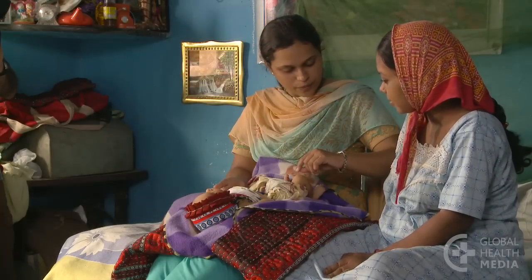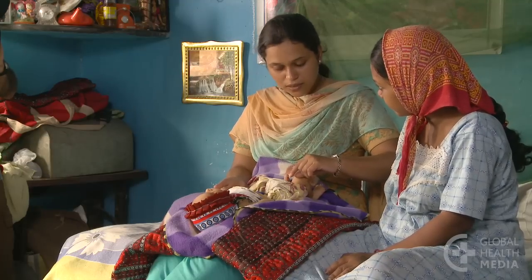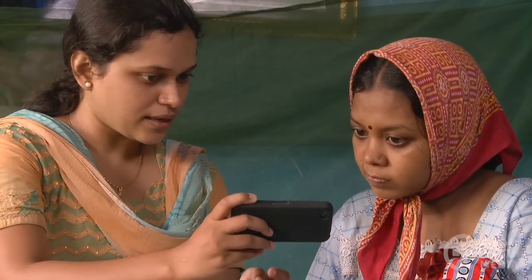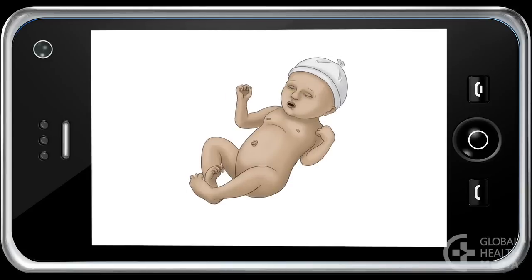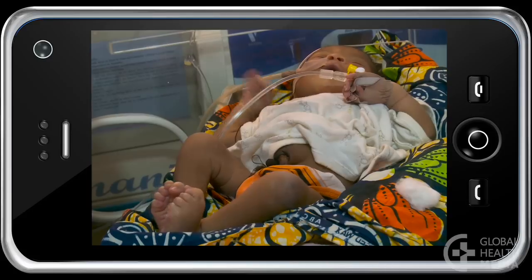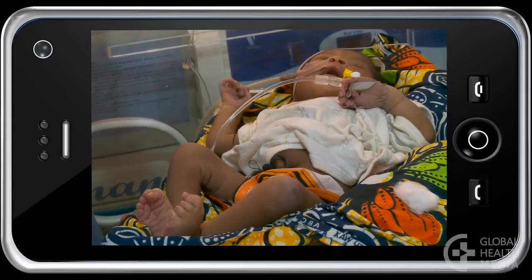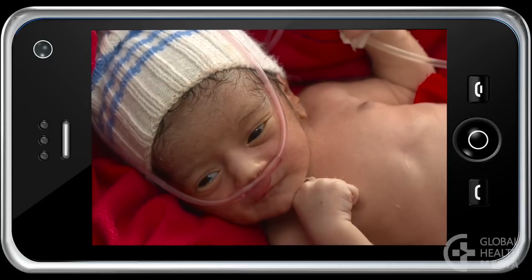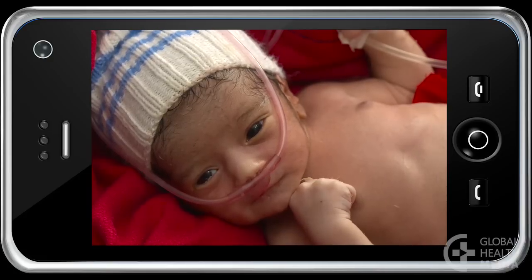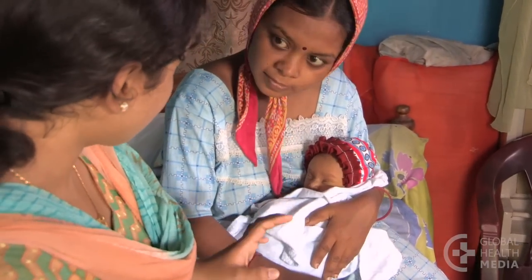Ask the mother if she's noticed any abnormal movements in her young baby. Show her examples of convulsions. Some are obvious. The baby may jerk his arms and legs repeatedly. Some convulsions are subtle. The baby may stare to the side or have unusual mouth movements. Advise the mother to bring the baby if they notice any unusual movements.